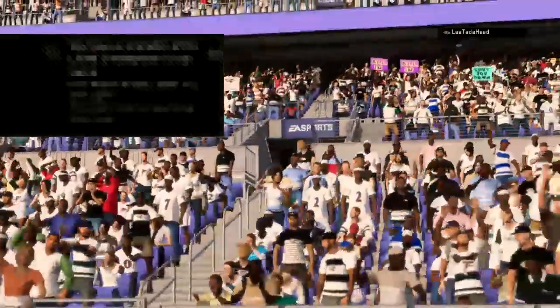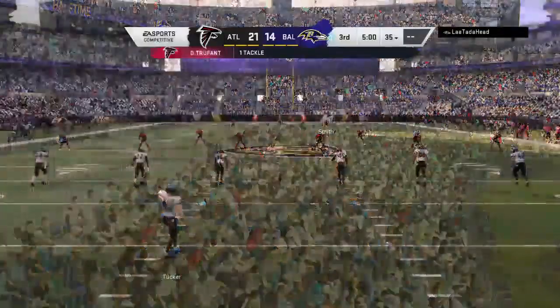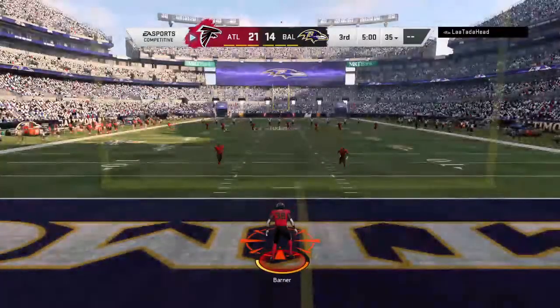As we send you to our EA studios in Orlando, here's Jonathan Coachman with our EA Sports Halftime Report. Okay, Coach, appreciate it. A one-touchdown game here as we get set to resume play in the second half.